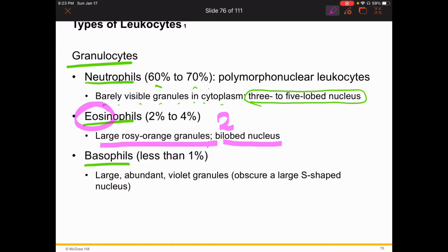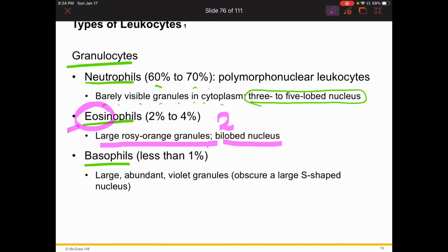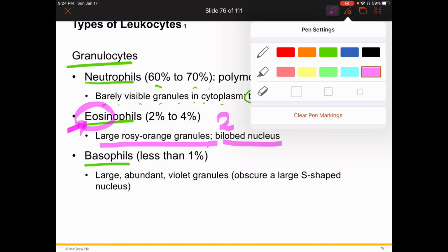Bi meaning two, okay? So when we look at an eosinophil, we see here's one side of the nucleus and then the other side. So the two lobes are there, check. And then tons and tons of these little inclusions or granules, super pink, and they really pick up that eosin stain, right? That eosin is pink. Okay, and then let's do basophils.